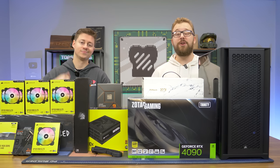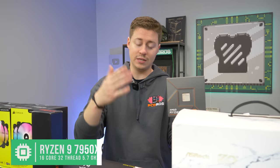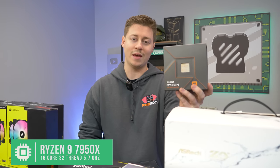Now let's go ahead and talk about each individual part, how it makes up this awesome PC build. Alright, ladies and gentlemen, we decided for the best graphics card that Nvidia has out right now, we had to pair it with the best CPU that AMD currently offers.